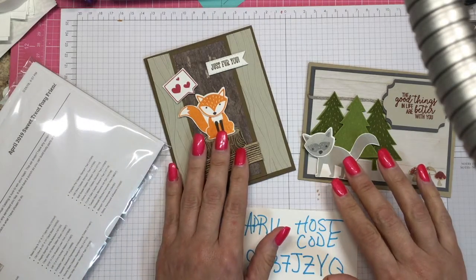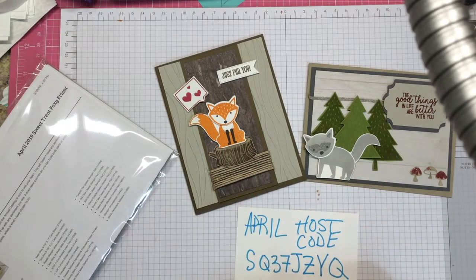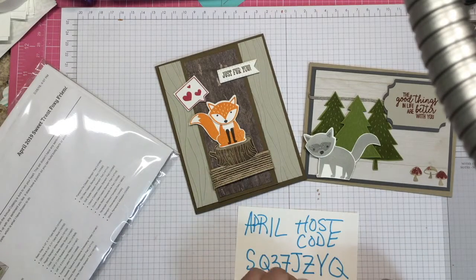This little guy, I don't know how long he's been around. I know he's been in the last couple catalogs because I've only been a demonstrator for a couple years, but I can't guarantee that he'll be in the next one because we do get a new catalog this summer. I wanted to feature him because I don't want to take the chance that he'll be gone.